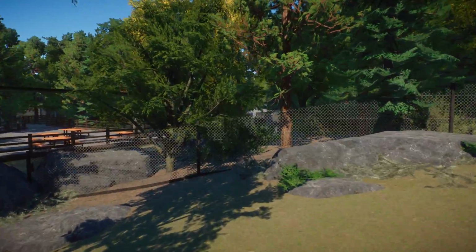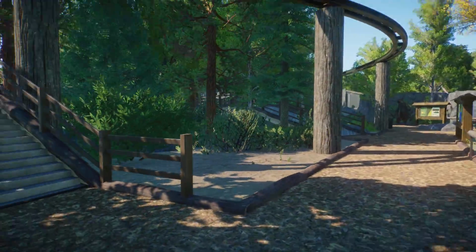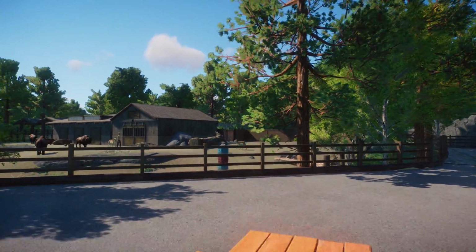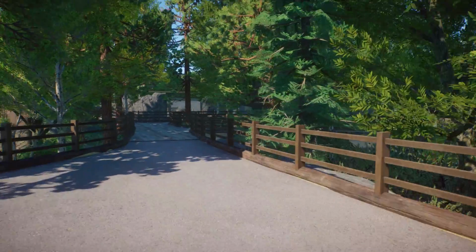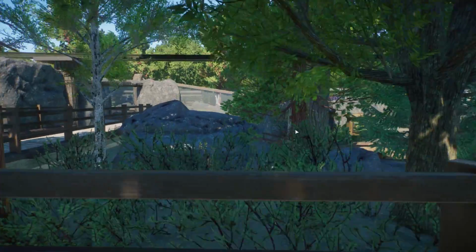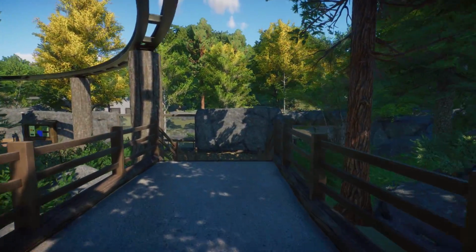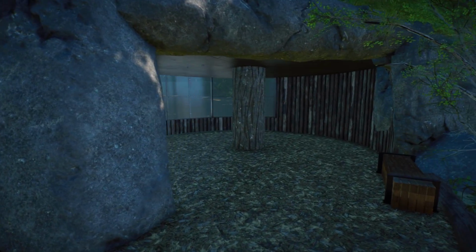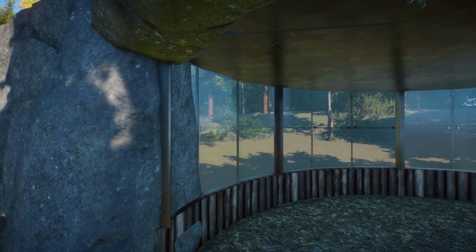So yeah, let's continue with this tour. I'm trying to get back to the main path again. And of course, this monorail goes all the way around. I will try to maybe do some cinematics from the monorail itself. All right, so from the reindeers we are continuing this tour to the wolves, and this will be the wolf habitat, and this will probably be a viewing area for these animals.